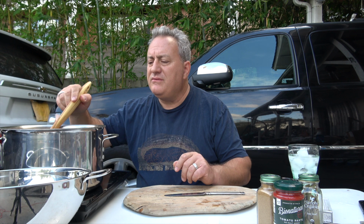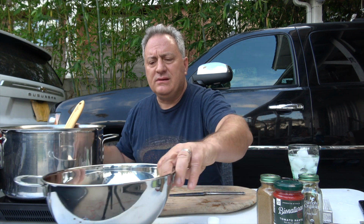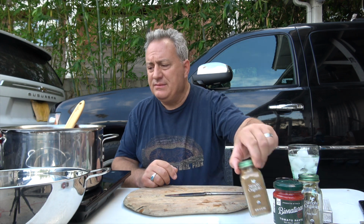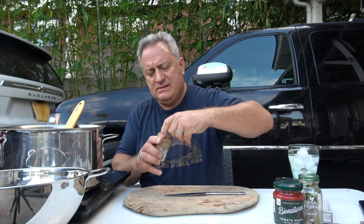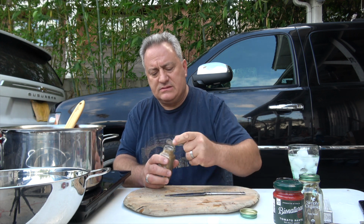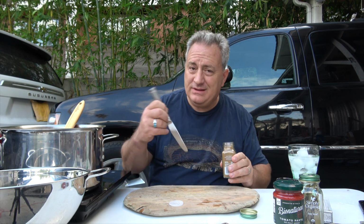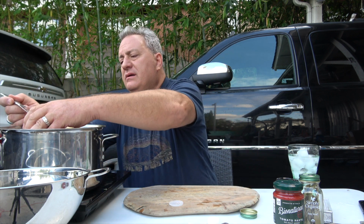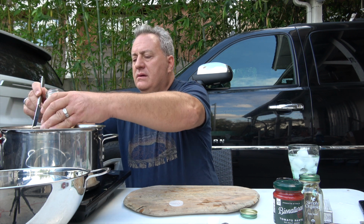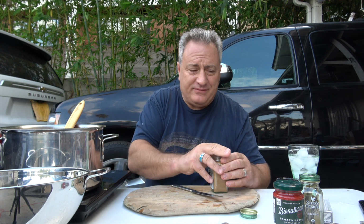All right, now we wait for this to come to a boil. And I got the lentils in here. I washed them thoroughly. I'm going to add some of the, this is cumin. Love it. I love cumin. Too much is never enough.